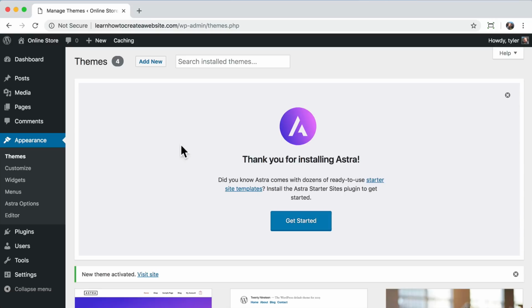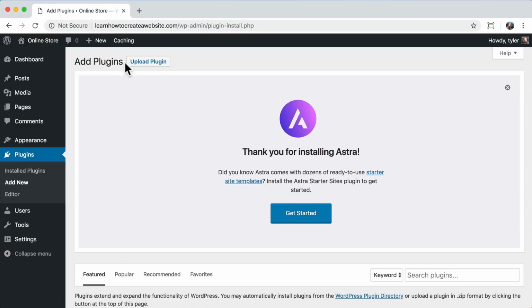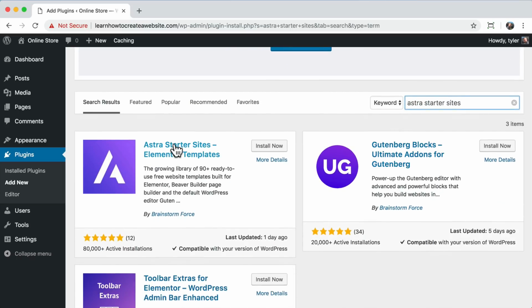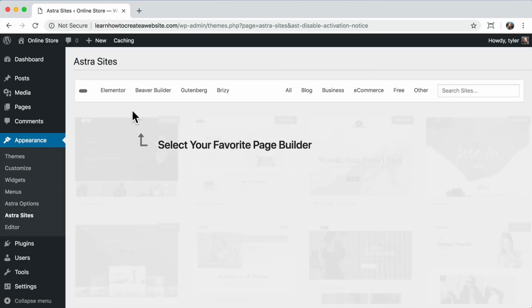So to do that, we're going to go to plugins. And again, this huge pop-up, but we don't need it. We're going to go to add new and we're going to search for Astra starter sites. And then here it is, Astra starter sites, I believe. Yes, that's it. And we're going to install now. And then we're going to activate. I think I clicked on more details. Oh no, I did activate.